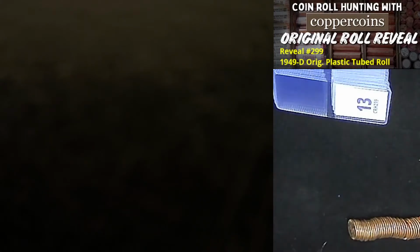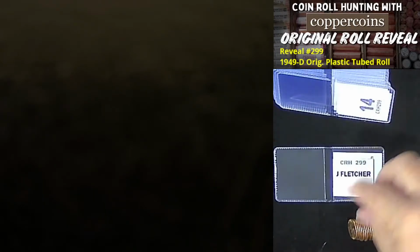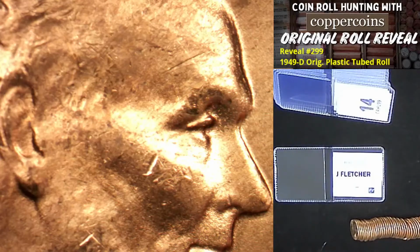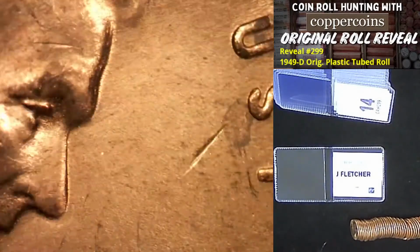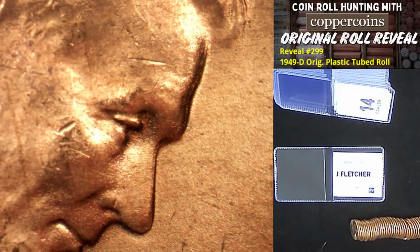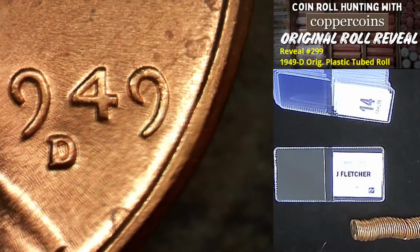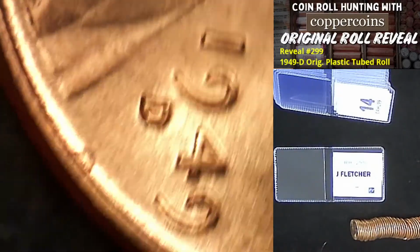Yeah. Making collecting fun again. There you go. Leave it up to the Mint. Leave it up to the government to screw up a good hobby. But yes, aren't they the reason we collect? Well, it might appear so, but no.